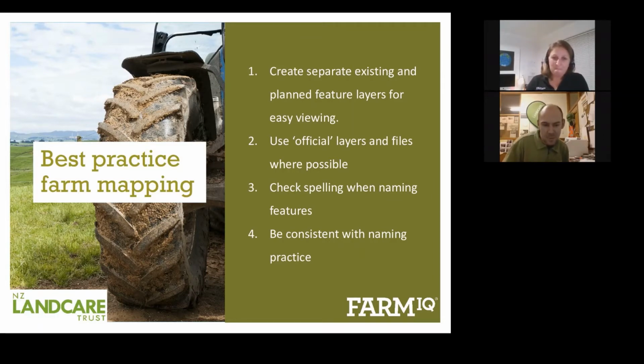I think my point to add to that is, I completely agree. Making sure that we are as careful as we can be, and that we're trying to use the correct terminology. But if a mistake is made, the beauty of a digital map is you can go back and change it later, and you're not going to end up in too much of a pickle.